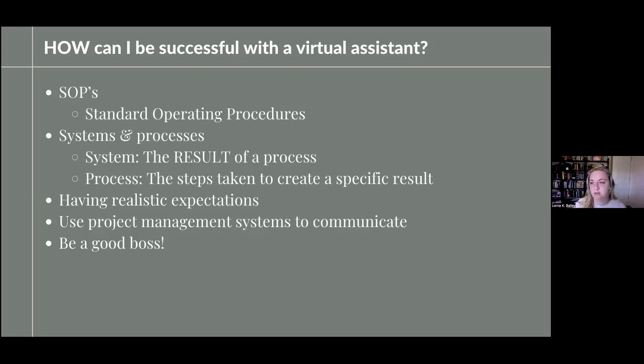So think about it this way. A system is the result of a process, right? So you have your writing system, your plotting system. This is how you write a book. But then you also have the process. So the process is the steps taken to create that specific result.